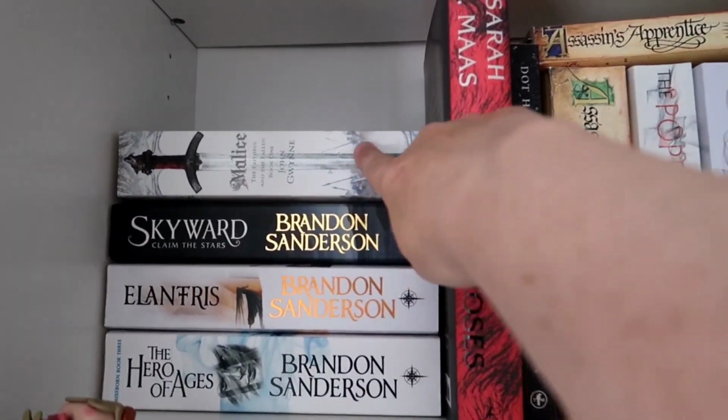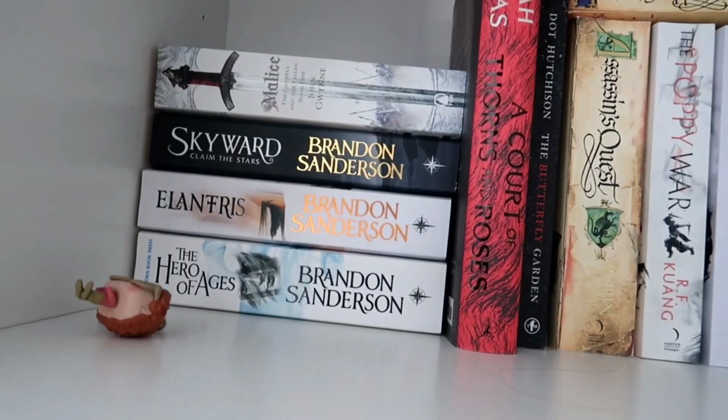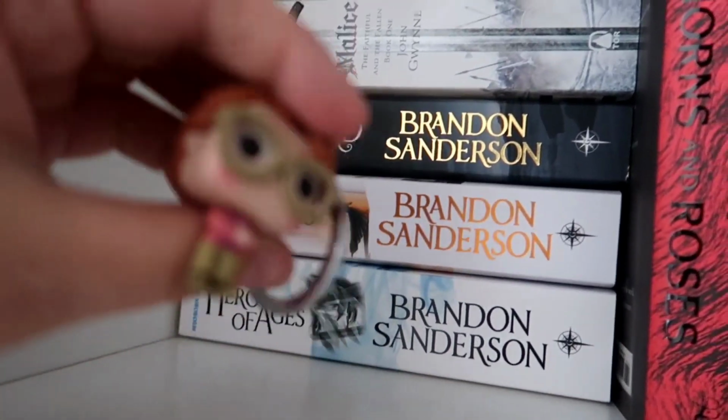So we have Malice by John Gwynne, which is the first in the series. Skyward, Elantris, Hero of Ages. I'm currently just finishing The Final Empire, and I have The Well of Ascension on my TBR, so I don't have that on my shelves. A little Barb key ring, if I can get her to focus.